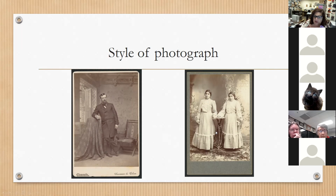This one with the two young women, the style of the card is much different. You'll see as we move towards the turn of the 19th century, like 1900 or so, it was less fashionable to have your business identification on the bottom of the card. So I know that that was something that happened in the late 1890s and then after the turn of the century.